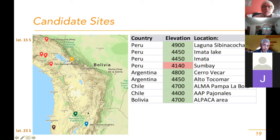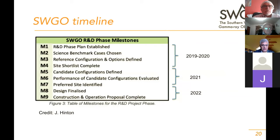So this is something that is still being studied. We have to still find what's the best option, and this should be resolved at the end of this year. So this is like the timetable. You will see that by the end of 2022, this will be operating, probably not full size, but we'll start the operations already. And it's expected to work for about 15 years, taking data.